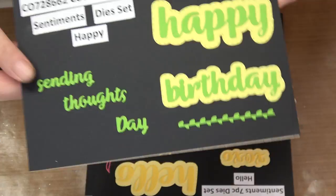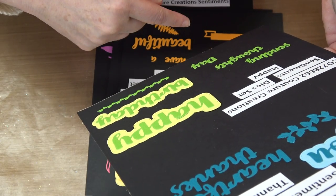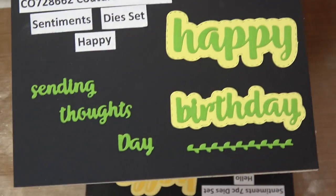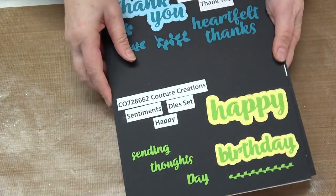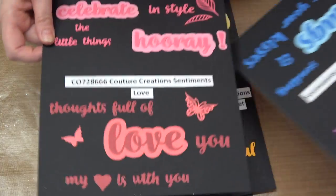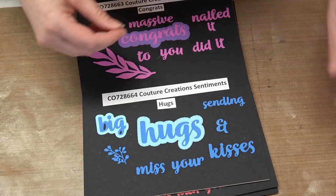And sending happy birthday, happy thoughts. There we go. So he's given you quite a few little sentiments for $8. And they're big and they look great on cards and they look great on layouts. So I wanted to show you these ahead of time because I know we're limited on them. 8 sets, $8 each on a YouTube Yummy. Even at $10 each, which is their regular price, it's a great deal. Now, I'm going to tilt up and I'm going to talk to you about this just really quickly.